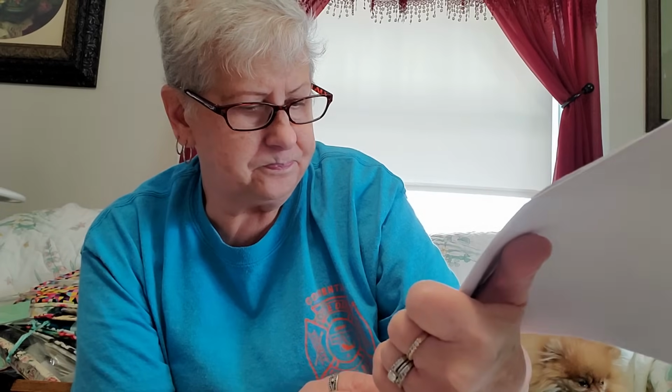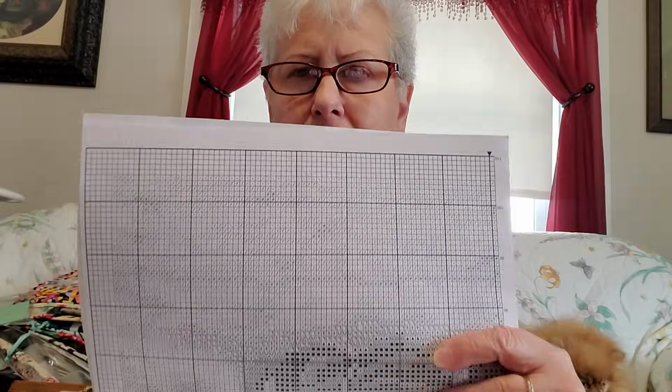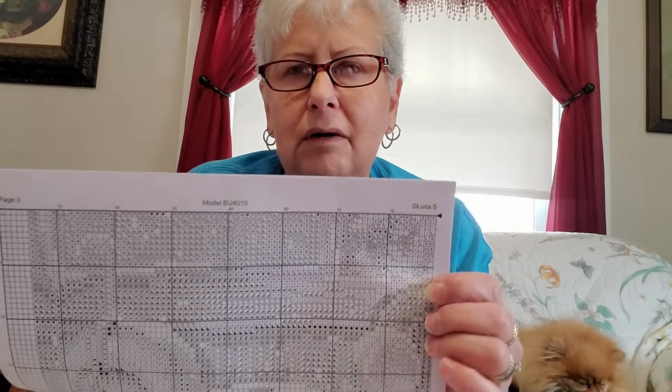And then, looks like they're from Moldova. Whoops, there goes some instructions. So I think they're in Moldova. Luca S is family owned. I went back and looked at their website and read about them. They are a family owned company. They have wonderful large graphs to read, even if there are a lot of color changes. See, it's not gonna matter on this if I show you this or not, because you're not gonna know what it is. But anyway, they have really, really nice graphs.